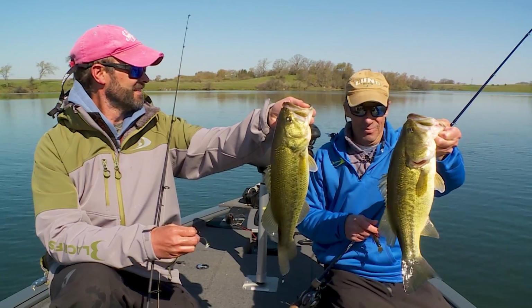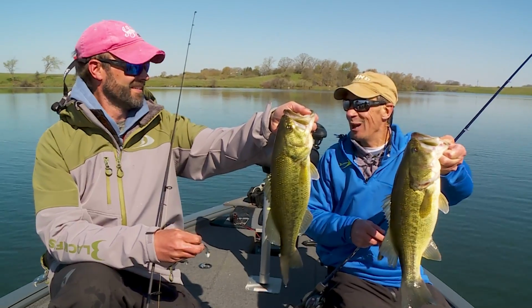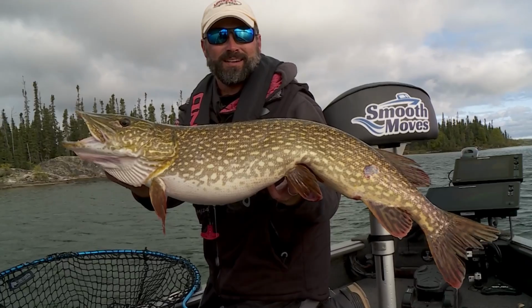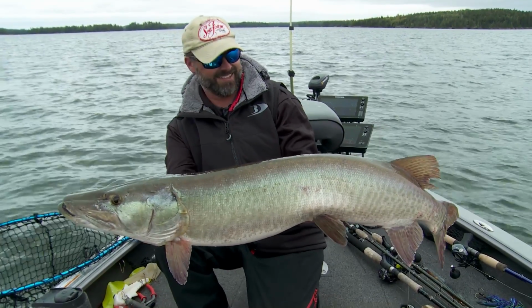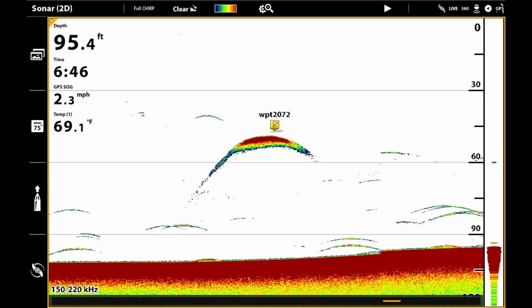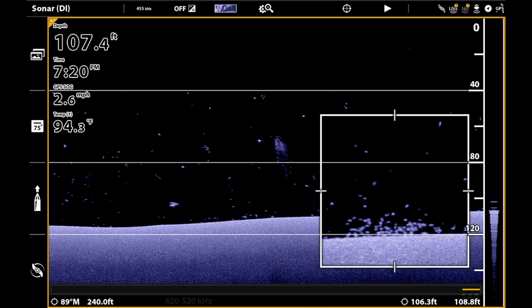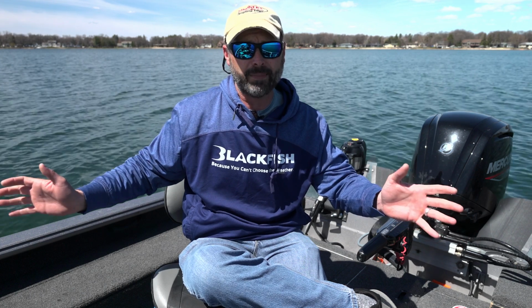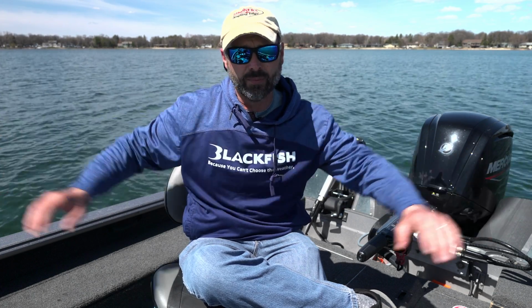So live imaging is, of course, very amazing, but all these sonar components come in handy when you're fishing. I use every single one of them each time I'm on the water. 2D sonar for driving fast, looking at what's down there. I use down imaging to truth what I'm seeing with my 2D sonar. And then of course side imaging I'm using to get a good picture of what the habitat looks like on the sides of the boat.